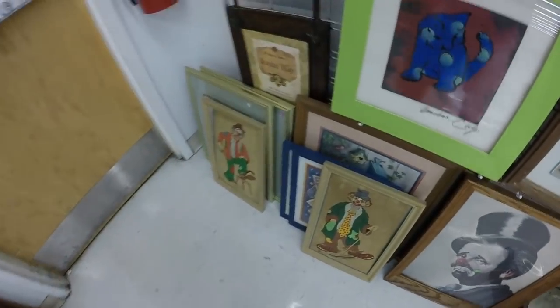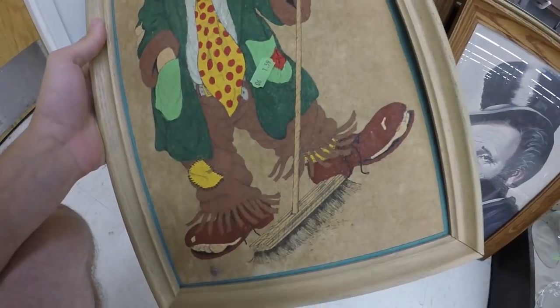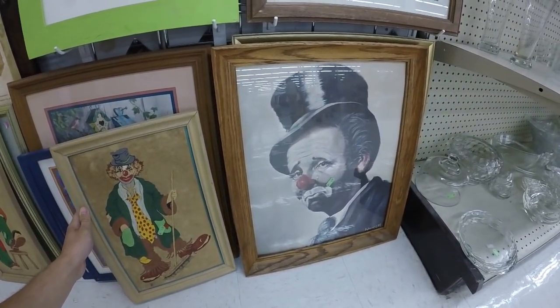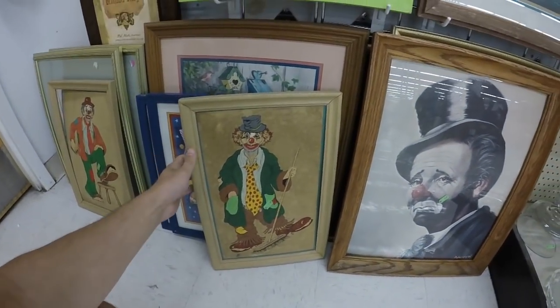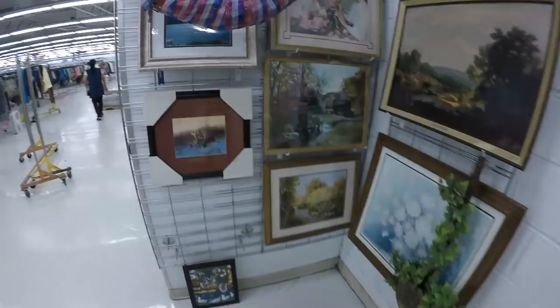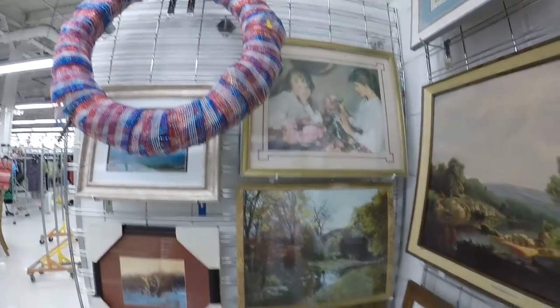Alright, so we got some clown prints. I thought they might be paintings, but they're not. They're prints. That one right there isn't bad. If that was a painting, it'd be worth some serious money, I bet. This might be some sort of drawing. Can't really tell. It's kind of that weird paper, but I thought that was kind of interesting. Early American scene. Still waiting for a day to find that $1 million painting here, but I just don't think that's going to happen.